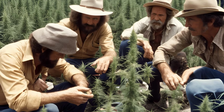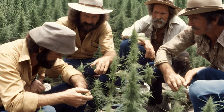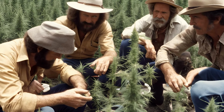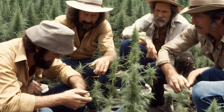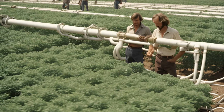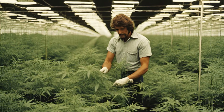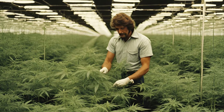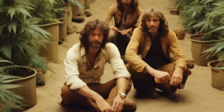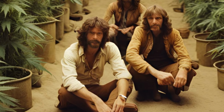In the 1970s, cannabis growers finally began experimenting with various innovative cultivation techniques, including the use of hydroponics and volcanic rock as growing media. These methods provided growers with more control over the growing environment, leading to improved yields and potency. The hydroponic approach facilitated the move to indoor cultivation, allowing growers to cultivate cannabis year-round in controlled environments. This shift was particularly important in regions where outdoor growing was risky or infeasible due to weather constraints.